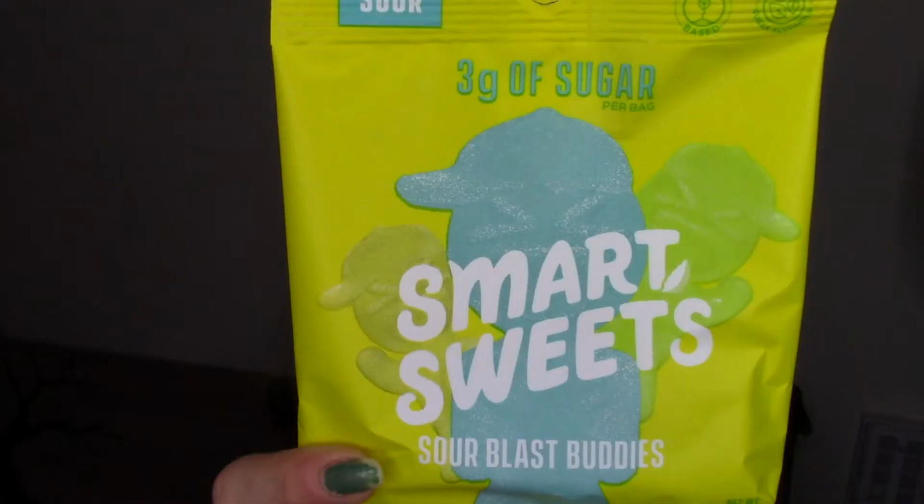So I've got some salty, I've got some sweet. So I guess I'm gonna start with Smart Sweets. So these are Sour Blast Buddies. I'm assuming they're supposed to be the healthy version of Sour Patch Kids. And the first ingredient is prebiotic soluble fiber from tapioca.